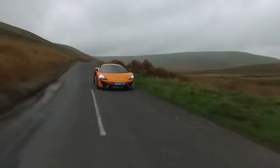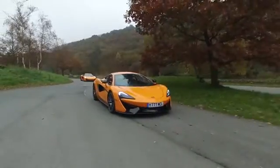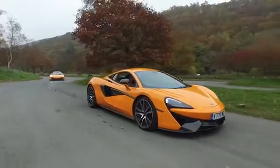We're up in Wales. We're on the 1st of November. The road surface is cold, but the way this thing lets go is very predictable.